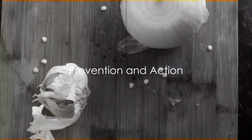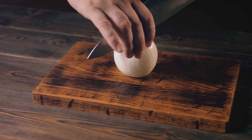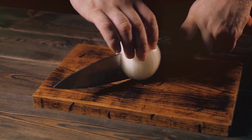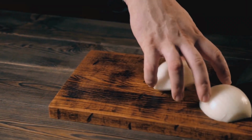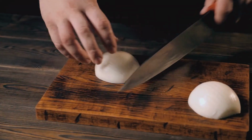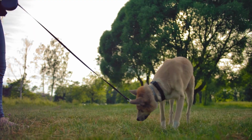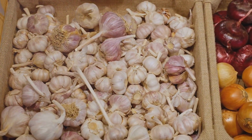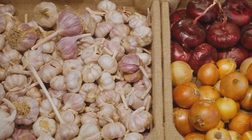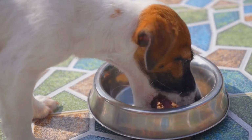So, how do we keep our four-legged friends safe from these stealthy kitchen hazards? Well, prevention is key. It starts with being aware of the foods we share with our pets. Avoid giving them table scraps, as these may contain onions, garlic, or other harmful ingredients. Also, ensure that your trash is secure to prevent any scavenging adventures. When storing onions and garlic, make sure they are out of your dog's reach. Remember, dogs can be quite determined when it comes to food, so it's best to err on the side of caution.